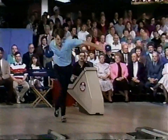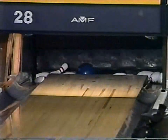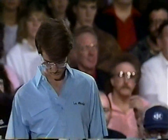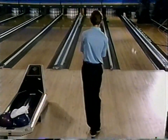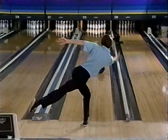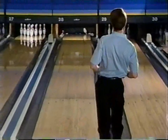Big day for him. It's only his 5th telecast in his career. And the lanky one coming up with a powerful strike. Here's a replay. Methodical 4-step delivery, just textbook style. Good locked arm swing. Look at the position of his arm. He drops it inside, gets a nice loft lift on the ball, and the dynamics of a perfect strike.